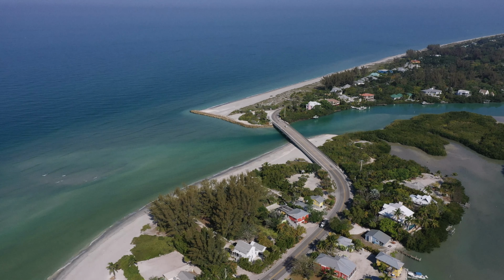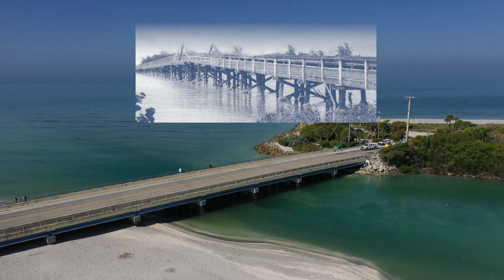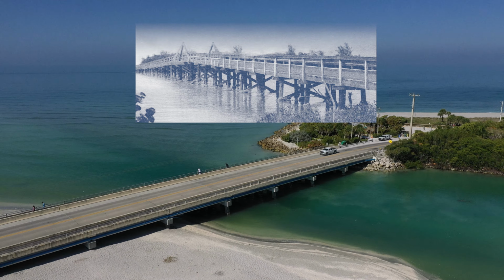The original bridge was a wooden bridge. The current bridge was put in place in 1990. The bridge is super popular for fishing. All sorts of species there: redfish, snook, sheep's head, mangrove snapper. You always find fishermen on the rocks to the left-hand side, and also under and around the bridge.